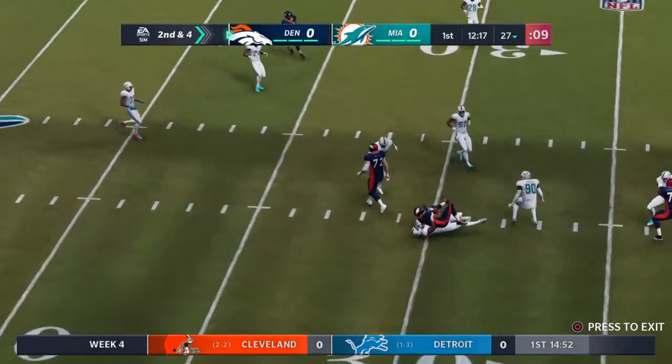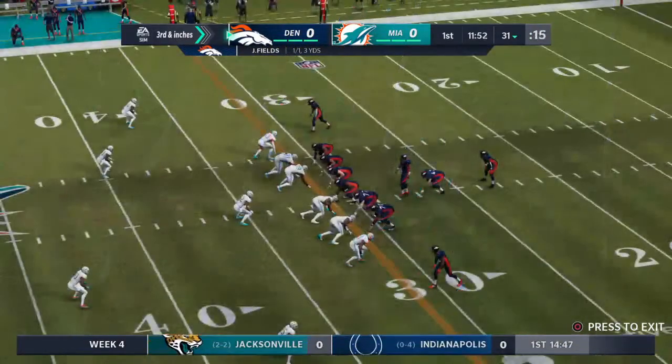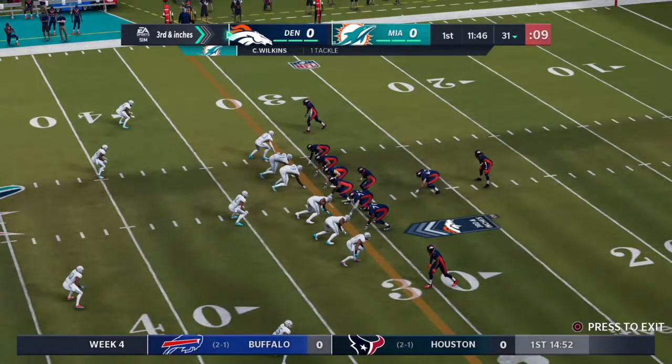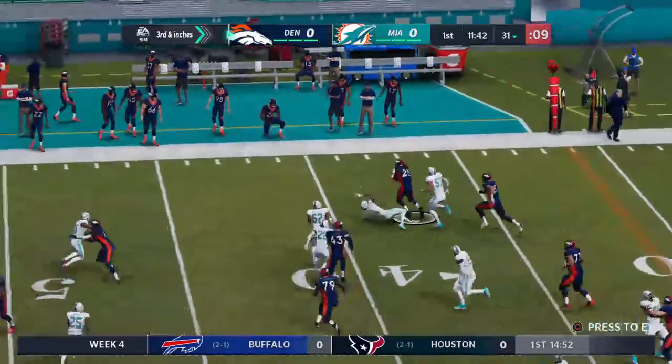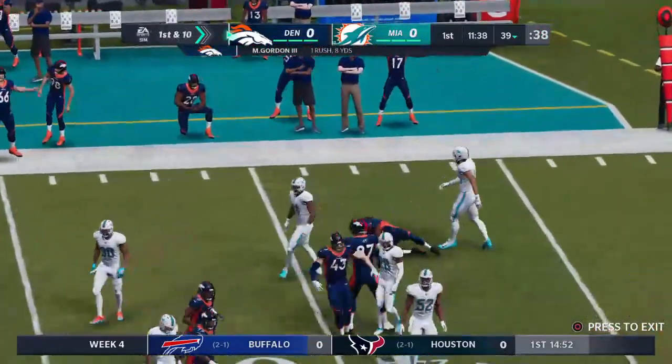Now a dump off here complete. A pickup of about 3 yards as he's taken down at the 31. It'll be a 3-yard gain, and that's going to make it 3rd down and less than a yard. Now a first carry for Melvin Gordon, and he's got the first down before he's brought down at the 39-yard line.